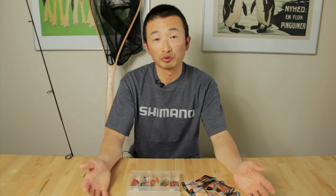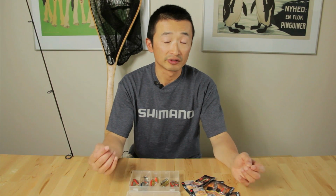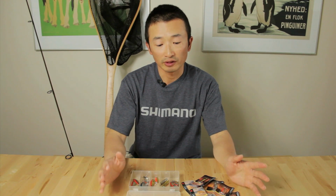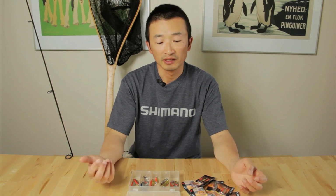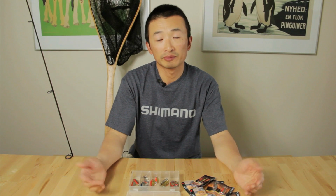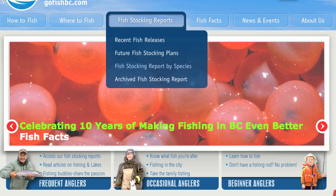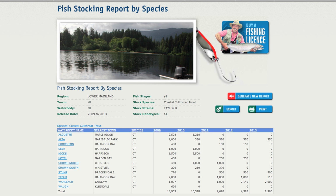These fish are produced and released by the Freshwater Fisheries Society of BC, and there are several different lakes right across the Lower Mainland where this fishing opportunity is available. Simply go to their website at gofishbc.com and look under fish released by species. Just choose coastal cutthroat trout, and you can find a list of lakes where these fish have been released and where you can do this type of fishing.